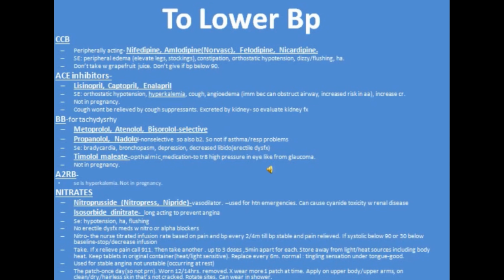Some side effects are peripheral edema. Just remember it's peripherally acting, peripheral edema. Constipation, orthostatic hypotension, dizziness, flushing, headache. With all medications that could lower your blood pressure, a side effect could be orthostatic hypotension, and that they become dizzy, because it's lowering your blood pressure. But with calcium channel blockers, you want to remember, do not take them with grapefruit juice. And in general, for all these blood pressure medications, you don't want to give it if the systolic blood pressure is lower than 90, because it's just going to lower it even more. So it's usually 100 to 90, you don't want to give it.